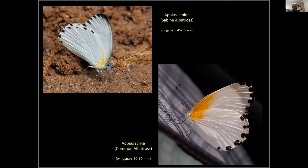But I mentioned that some of these whites can really be beautiful, and I very much use that description for these albatrosses. They have this lovely dotted border with these round black dots circling both the forewing and the hindwing. Particularly the intensity of the colour here in the common albatross really sets that off. Really attractive butterflies. I think the albatross name probably comes from the fact that the forewings are quite long relative to the hindwings.